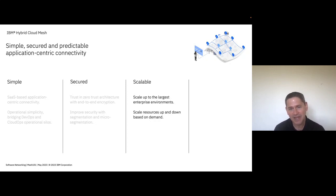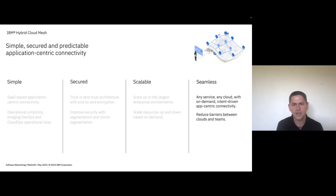Yeah, from a scale point of view, we're looking at how you impact changes for the largest of enterprise environments and give organizations the ability to scale up and scale down. That automatic scaling that everybody talks about when they go to cloud environments, the scaling down part is always very difficult to do. You need to be able to scale up as well. But when we talk about scalable, we want IBM Hybrid Cloud Mesh to be not just a value to the largest of enterprise environments, but also to the smallest. Even if you have only a single workload in a single cloud, IBM Hybrid Cloud Mesh can drive value for you too. And then seamless.